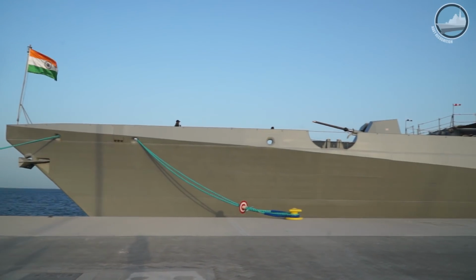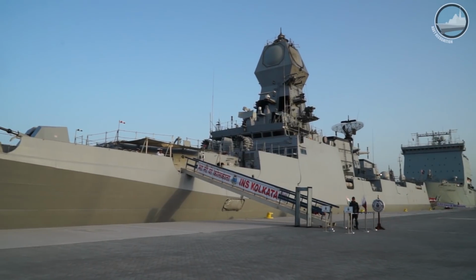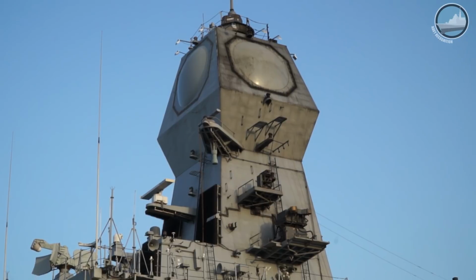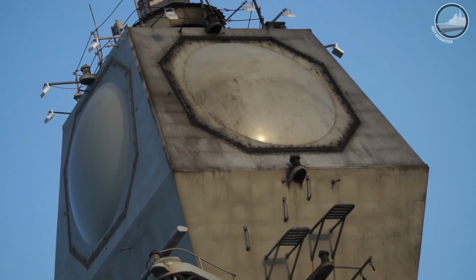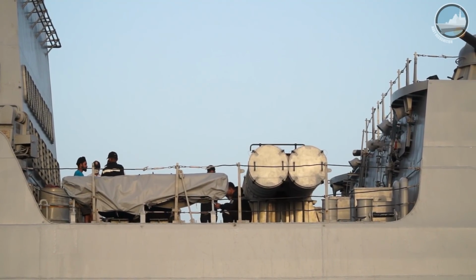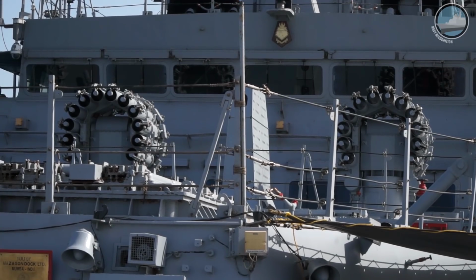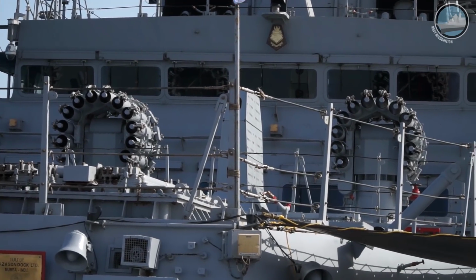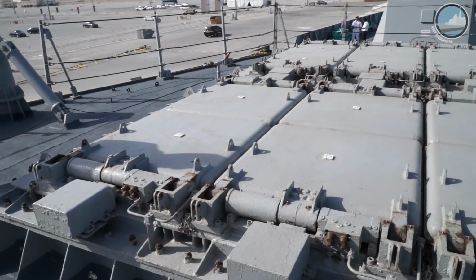The ship's main air defense armament comprises 4 vertical launch systems for long-range surface-to-air missiles coupled with the multifunction active phased array radar, the MF Star. Other weapons on board include the CET-65E heavyweight torpedoes fired through 4 indigenous twin-tube torpedo launchers and indigenous rocket launchers for anti-submarine warfare. INS Kolkata is fitted with 16 vertical launch systems for BrahMos missile.